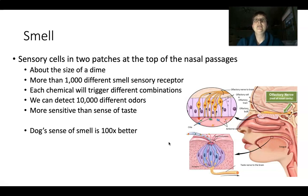The thing is that dogs' sense of smell is about 100 times better than ours because they have more receptors than we do. So this is why your dog, if you have one, wants to smell everything, because they can smell almost everything. They have more of these different smell receptors, and therefore they can put them into more combinations and have a much more refined sense of smell and differentiate different smells. So they can even, as you may know, differentiate dogs from each other, hence why they mark territory and so forth.